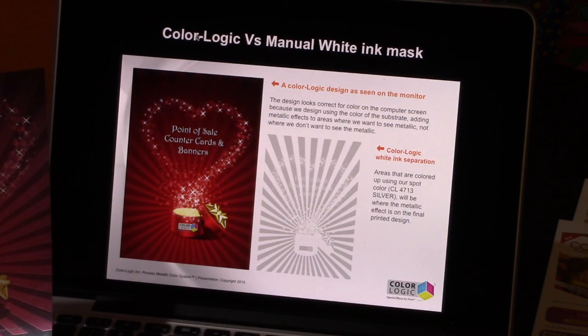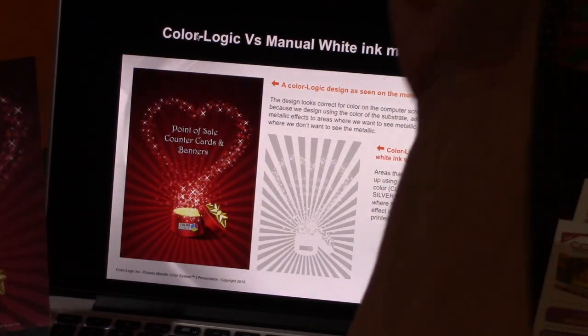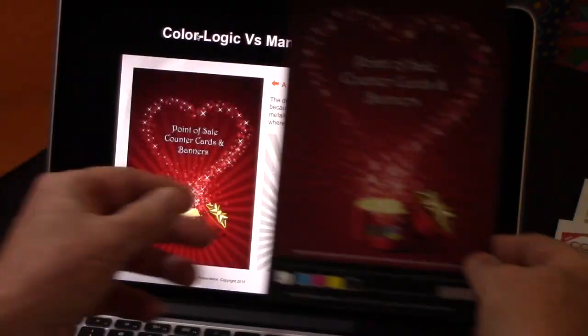So the great thing about the ColorLogic system is we allow people to think and see on their monitor as they would. So they'd see the design, it would look like this, which is more realistic of what the sample is going to print as.